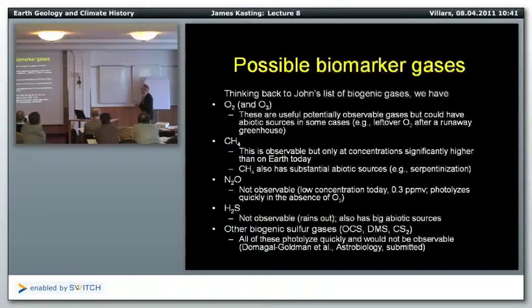And then finally, these other biogenic sulfur gases, those would be great if you could see them, but one of my former students, Sean Domagal-Goldman, who's a member of Vicki's group, has just submitted a paper to Astrobiology where he put all of these species into an early Earth model. You don't see them in the present Earth, but we wanted to see if you could see them in an early Earth model, and they all photolyze too fast, so they don't build up to high enough concentrations.